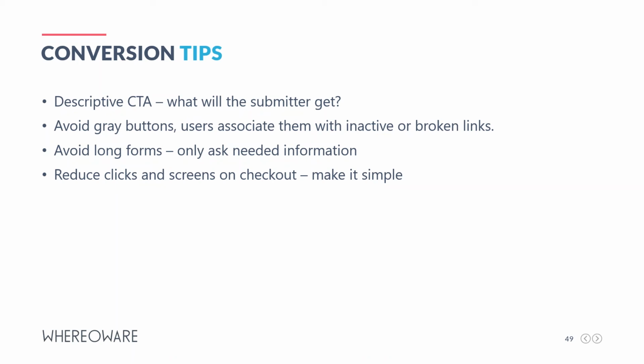So that same idea applies to checkout. People only have so much time these days, and if we're not able to deliver what they want within a short period of time, we may lose their attention or lose their business. So fewer clicks on checkout with CTAs and in general on websites. A direct path is always the best path.